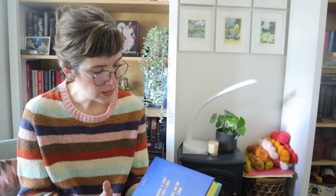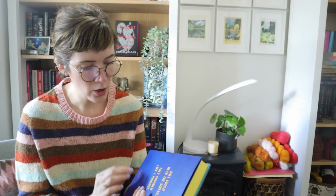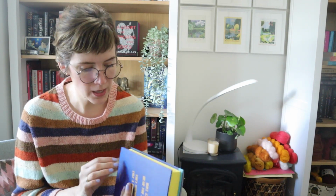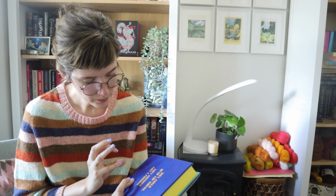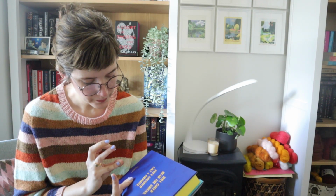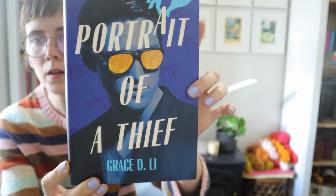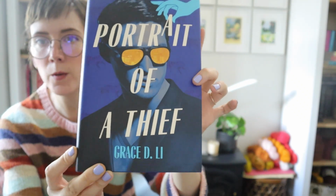And then this book is from Illumicrate. Never heard of this. There are slight subtle differences from the original cover because I did look it up. I don't know anything about this book. Again, I had never previously heard of it. And on the back it says, Will could hear the sirens. They sounded like a promise. And the book is called Portrait of a Thief by Grace D. Lee. You can see his glasses are shiny, but the rest of the book is matte.